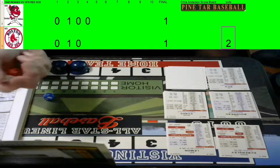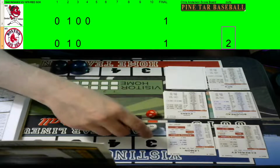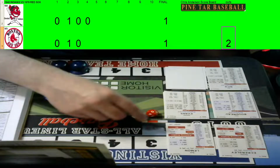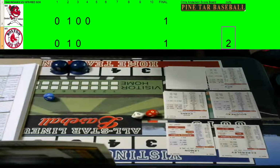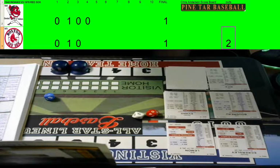Lemon looks in at Hegan. Hegan sets the target. The pitch to Dwight Evans. That is a 0-5, and that will be another walk as the double turns into a walk. And that double could have possibly scored Rice, but it's laced foul once again. Bad luck for Evans.